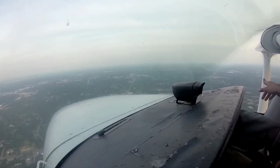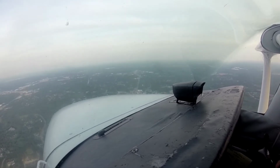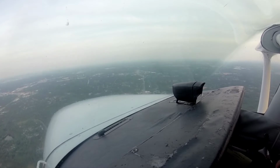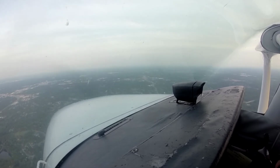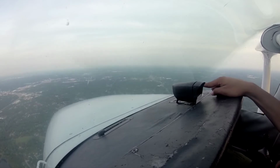See the airport over there to your right? That's Augusta. So we almost there. We got spotted here. I want to say, see, that's the hospital.